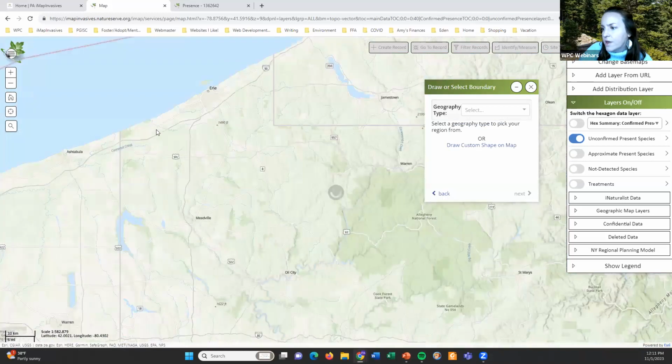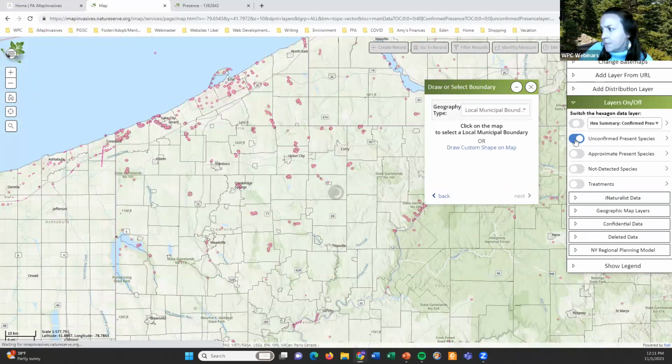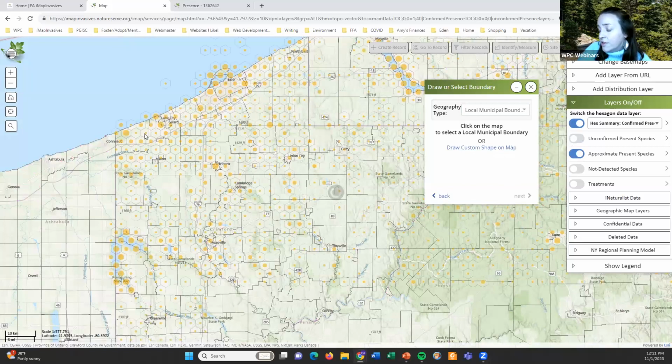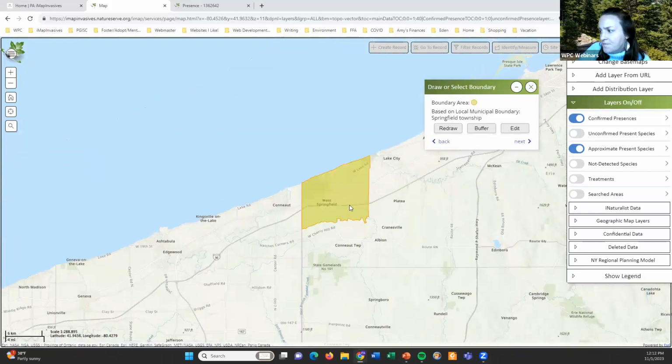You can zoom in on your map a little bit more, and then from the list over here, you can click on local municipality. I'm just going to change what my mapping layers are over here. You can see the municipalities are now going to show up there in Erie County, and I can click right on Springfield Township.